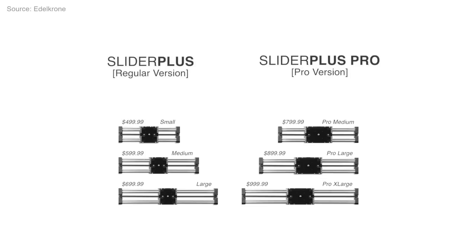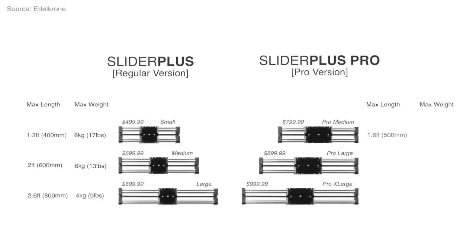The regular version has a travel distance of 1.3, 2, and 2.6 feet with a carrying capacity of 8, 6, and 4 kilograms respectively, whereas the Pro version has a travel distance of 1.6, 2.3, and caps out at a maximum of 2.9 feet, and the carrying capacities are 14, 12, and 10 kilograms respectively.